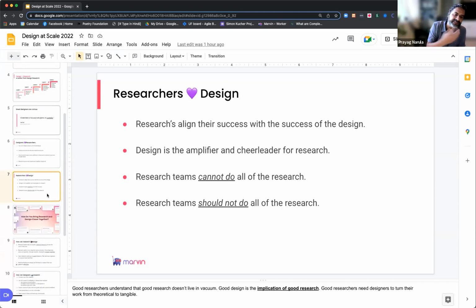The other part of the equation is research loves design. This is a little easier to understand. Research doesn't exist in a vacuum, right? Even if you have a really great understanding of the customer, if that understanding does not materialize as good design or a good product, that research is wasted, right? So the tangible impact of research is a good design. So researchers want designers to be successful because that means that their well-done job is now making an impact on the user, on the customer. And good researchers understand that.